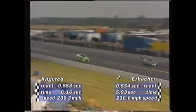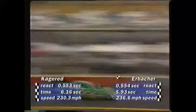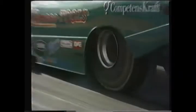You can see even a quicker reaction time, another five. Big upset there, but I think Erbacher did hold Kaggerad a little bit on the line, similar to Leif Andreasen doing the same thing to him in Norway. Well, Michael must be getting used to it by now. This is going to be a good race.